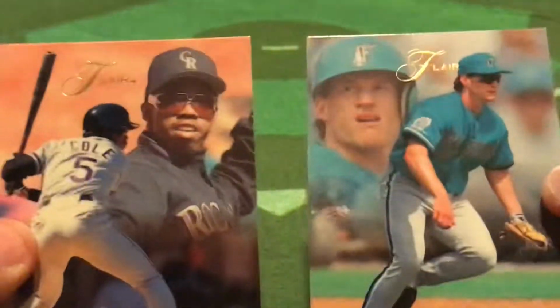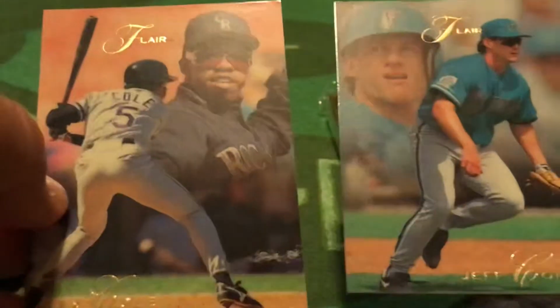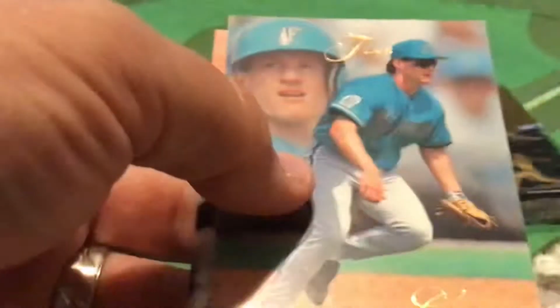You would have gotten your first looks at the Rockies and the Marlins. Again, pre-internet world, AOL was just rolling out at that time, so this was the prime way that you got to see the new players, the new teams, and more importantly, the new uniforms. And I finally come around to the Marlins uniforms. Look at the backs real quick here.